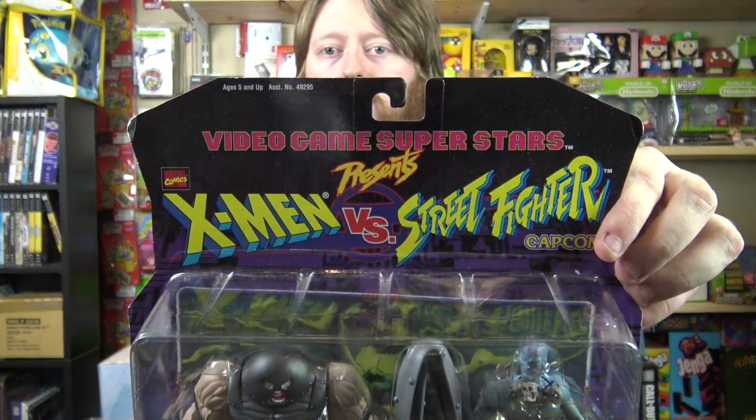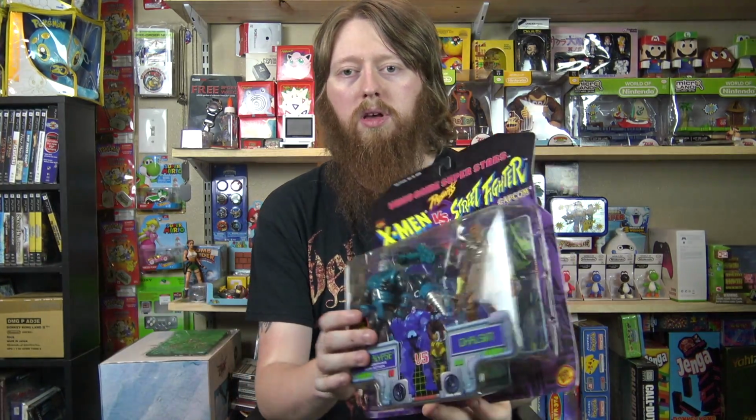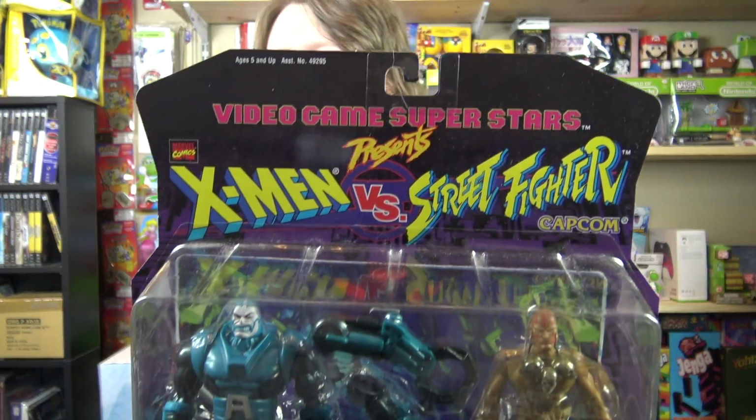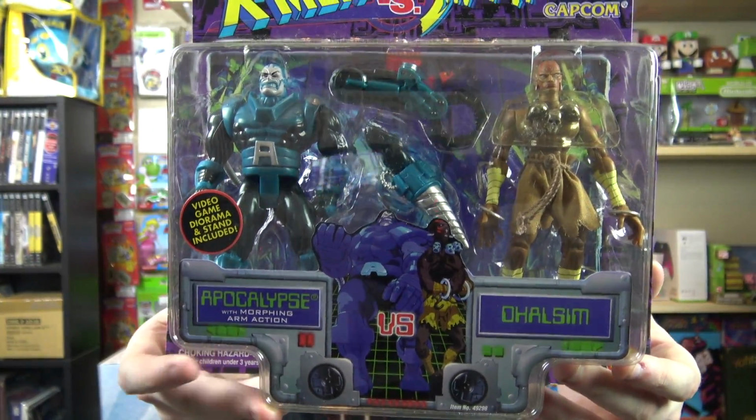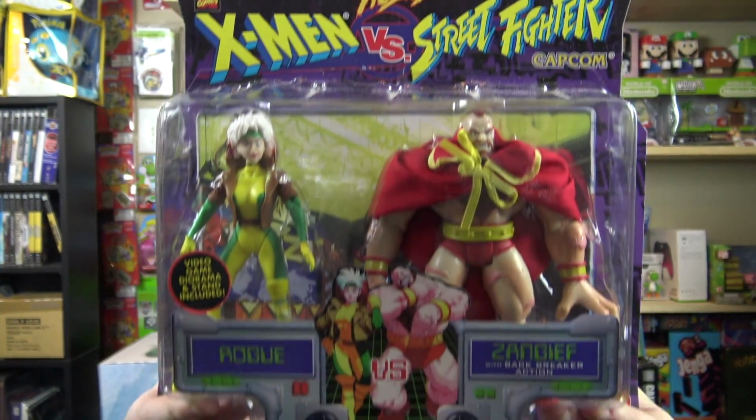So, once again, fairly inexpensive, but I'm just going to go through and show them to you guys really quick. I think these are very cool, and as you can see, most of the figures that I'm showing you guys are still in the original packaging, still factory sealed. And if I can find them, this is really how I prefer to collect the video game related toys and stuff like that, just because they look really, really nice, and I like displaying them like this. They're easy to hang on the wall, and I just think that it's cool to have the original packaging.